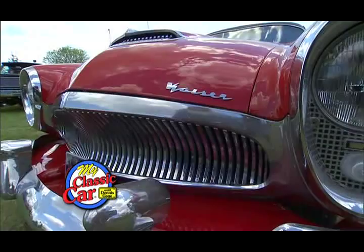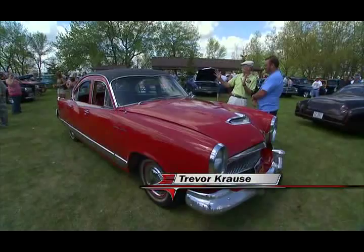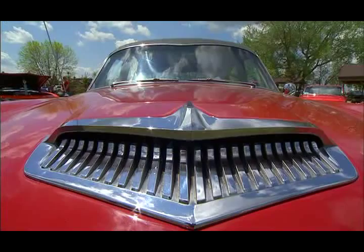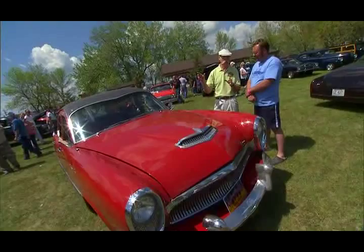Well, Trevor, this is completely insane. This, near as I can tell, is a Kaiser. It's a '54? '54. Kaiser Deluxe. Well, man, where did you come from to come to the show? I came from Manitoba. Oh, Manitoba. The Great White North. Yep. And did you drive this from Manitoba? But of course.